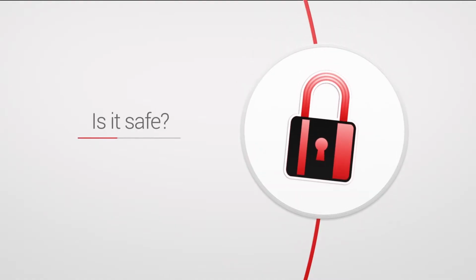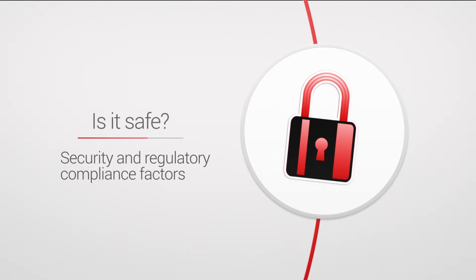Number 3, is it safe? If security and regulatory compliance have become a predominant part of the technology conversations at your firm, then you should be considering the security aspects of your DMS. Do you need to limit access rights to matters, documents, or folders on an independent user or group level? Perhaps third-party and native encryption should be something that you should think about.